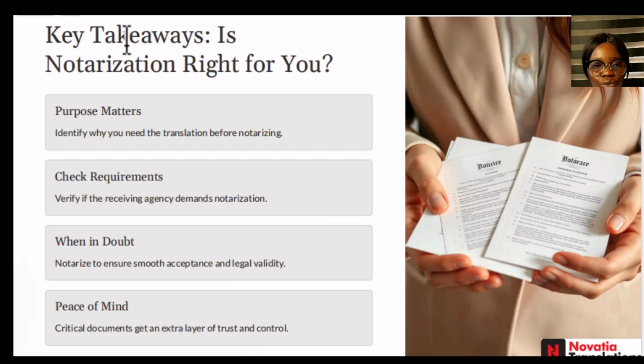Number one is identify why you need the translation before notarizing. According to the examples we've listed earlier, we talked about immigration, we talked about legal and business, then we also talked about academic. So identify if your document is all about immigration, if your document is about legal and business, or if your document is about education. Identify why you need the translation before you notarize it.